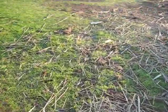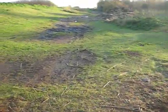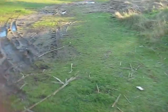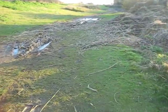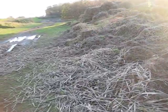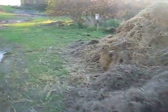But I'm just going to show you a little bit more about what we do and some of how badly we do it. The main reason for having a habitat pile is that it would, as I say, overwhelm the compost heap. We gathered some straw earlier in the year, and this is it here. Oh, the sun's getting in there. I'll just turn the other way.